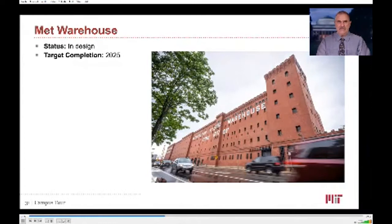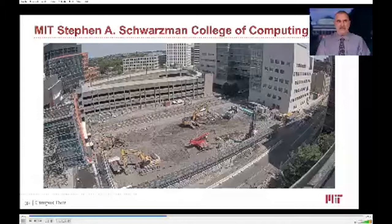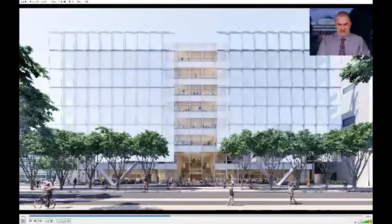Okay, moving up Vassar Street toward Main Street. This will be the future home for the MIT Stephen A. Schwarzman College of Computing. As you can see, the earthwork has started. We're stabilizing the perimeter of the site, and digging will begin probably in the next few weeks. The goal here is to create a new college on campus. So you know we have our five schools. This will add a college. It will be cross-disciplinary. And the development of this building is extremely, extremely exciting. The building will turn over in 2023.